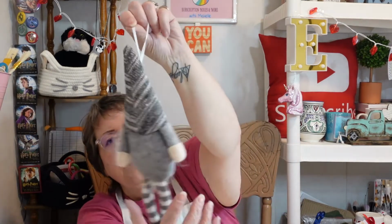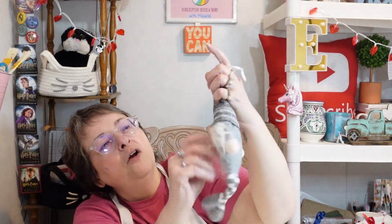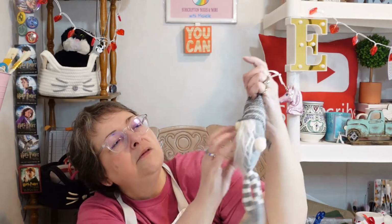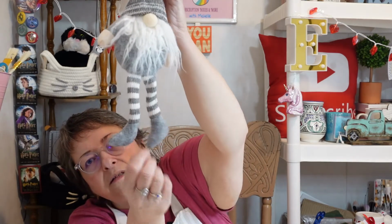I got a gnome. Gnomes are all the rage right now, right? So I also have the stuff to make my own gnomes, which I hope to start on in the next day or two. Maybe this weekend, if not today. But this little guy, he has this ribbon to hang him up, but I'll probably take that off. But he was meant, I guess, for maybe a Christmas tree ornament. He needs a little care with his beard and stuff. But there's his little nose and his beard and his little hands and his little legs and little feet.